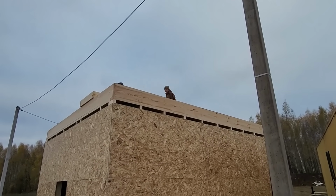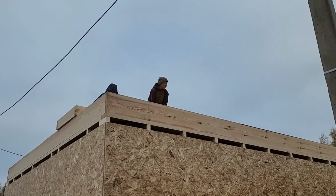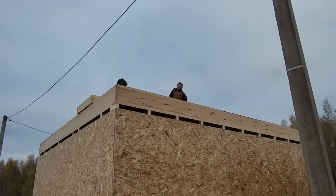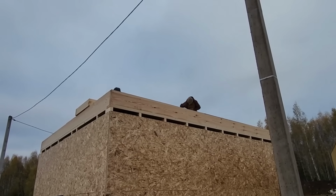Alright, boys, can you do it without me? Yeah. It's gonna be a heavy lift. It's a big wall. We got 1, 2, 3. We gotta count it out. 11 studs in this wall. I know, it's big. Huggy, ready?